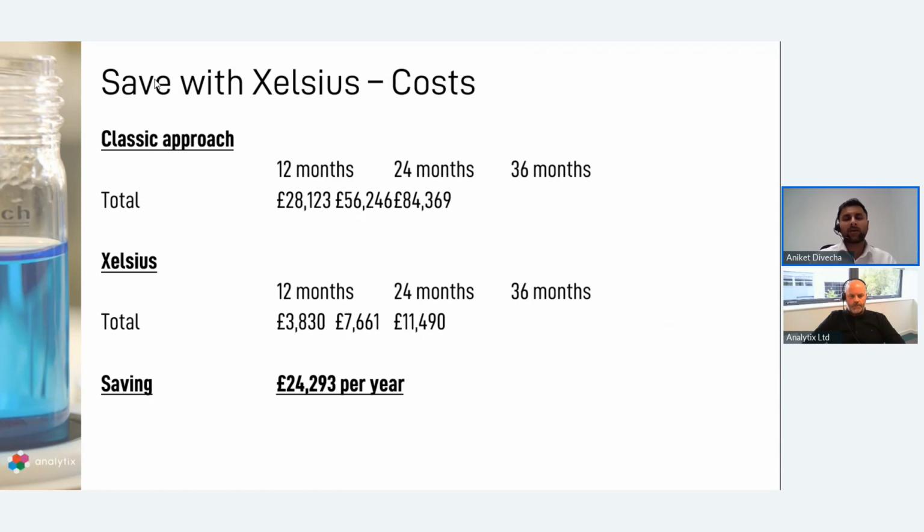So as you can see, the return on investment in terms of the Xelsius instrument compared to the classic approach can be as little as 12 to 24 months, depending on your usage and what you're looking to do. Added to that, there is also the benefit of the carbon footprint savings, but also the application flexibility as well, where it might take a reaction approximately 3 to 4 hours on a heating plate or stirrers or anything like that. With the Xelsius and its faster heating rate, you might be able to perform that in as little as 20-30 minutes, depending on what you're looking to do, of course.